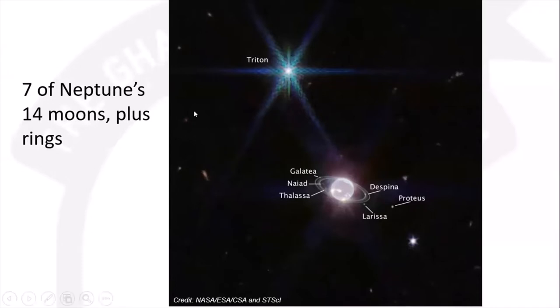The James Webb Telescope has helped us to view seven of Neptune's moons. That's the Galatea, Nannaia, Thalassa, Despina, Proteus, Larissa, and Triton. So 1, 2, 3, 4, 5, 6, 7. And one thing you notice is that the Triton moon looks quite different from the six down here.